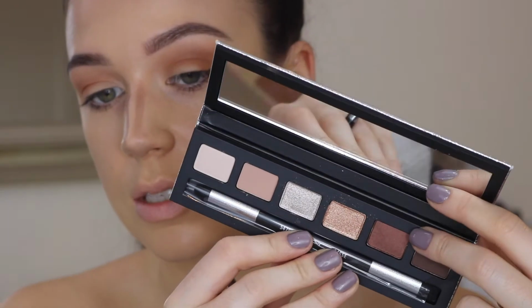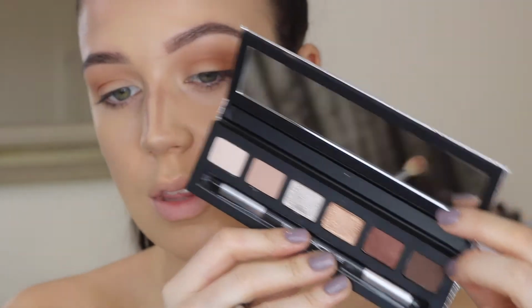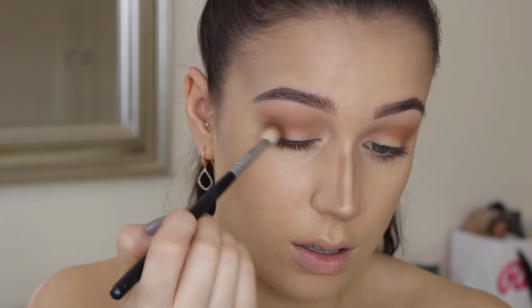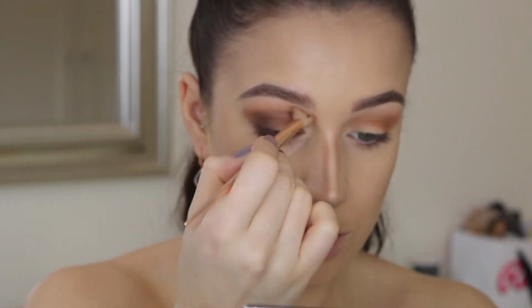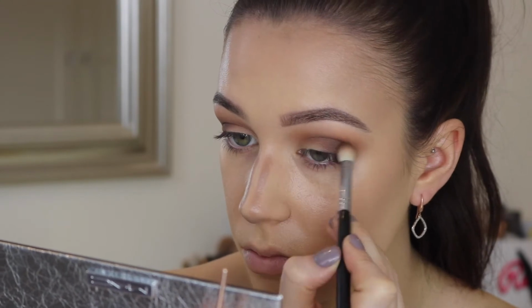Actually, I might start with this slightly reddy brown shade, and then maybe I'll go in with a bit of the darker one afterwards. And I'm just going to pop these in the outer corner and drag it slightly up into the crease. And then I'm going to go back to my fluffy brush and just make sure that that's all blended. So now we're going to go on to the lid shade. And do I cut the crease with some concealer? I think I will actually.